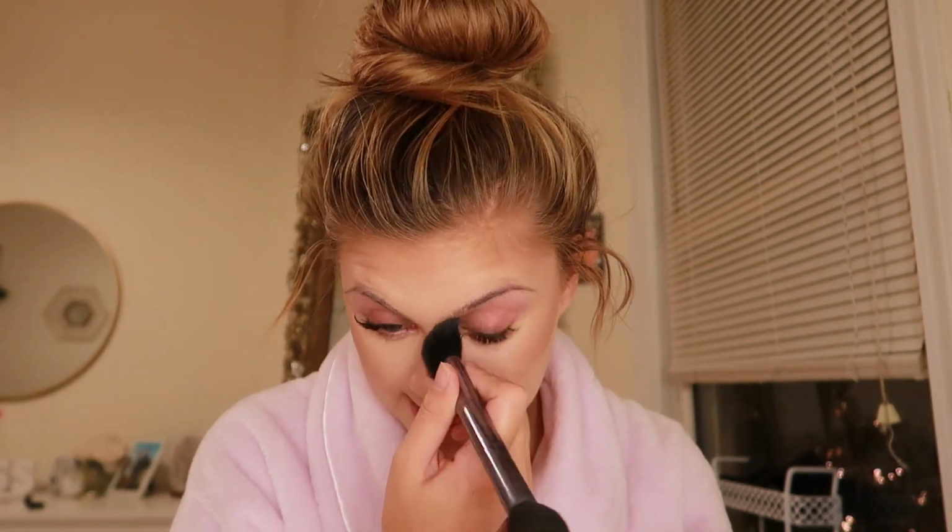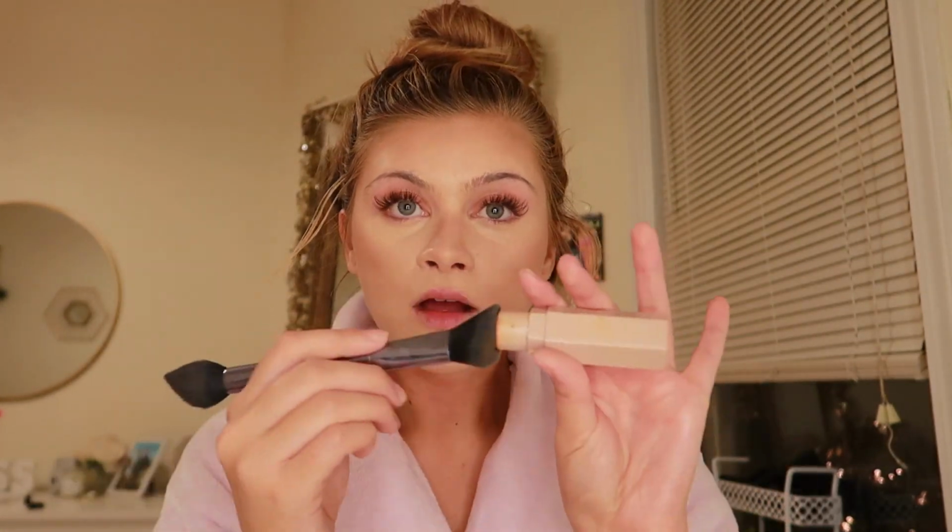And then obviously we'll fix this with some highlight if it's not perfect, because sometimes it's just not. And then do some more on the jaw. Carve that out. I just like using a brush for this part as well, because I feel like I don't blend it enough with the beauty blender, especially around my jaw. All right, once that's all blended, we're all done with that. Then I'm just gonna touch up my under eye once more, because the beauty blender still has a lot of product on it.